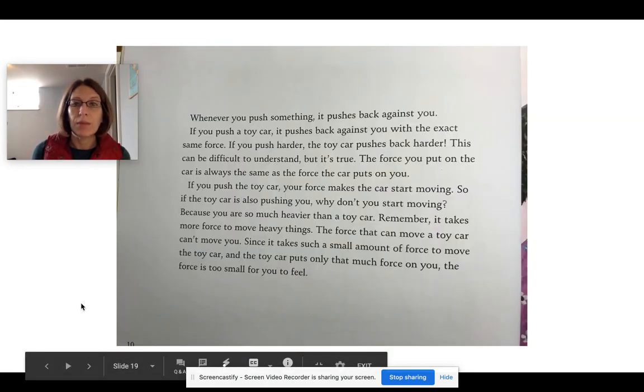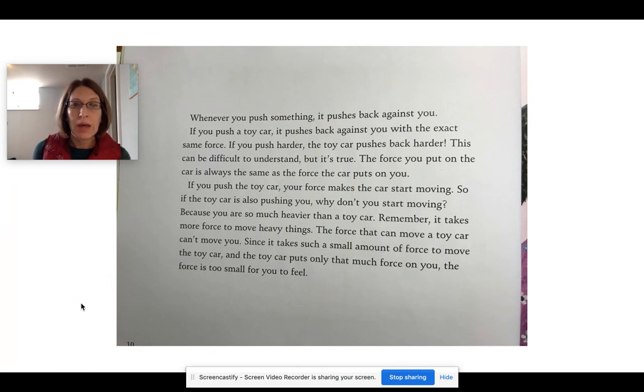Whenever you push something, it pushes back against you. If you push a toy car, it pushes back against you with the exact same force.